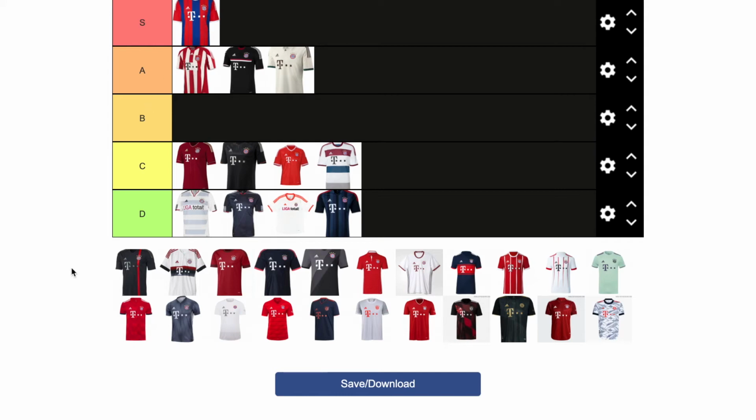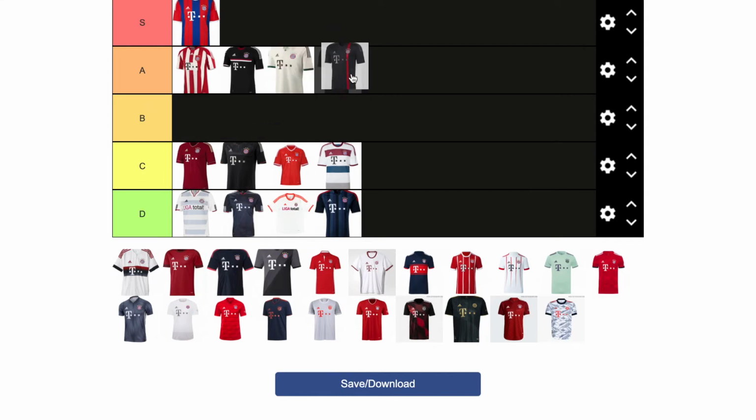Definitely an iconic one. This one I really like as well. I'm going to put this one in at least B. There'll be some shuffling at the end, but I don't know. The simplicity of it, I love the red stripe. I'm just going to throw an A.